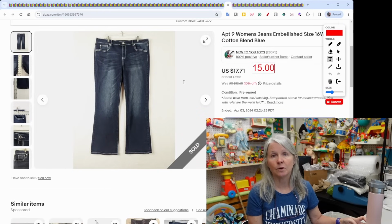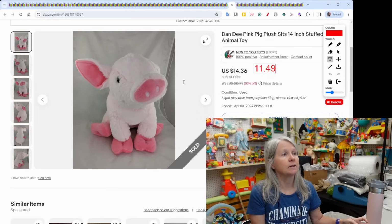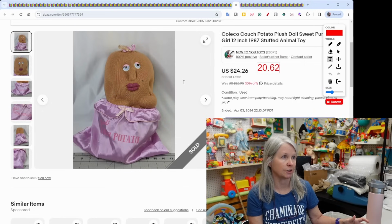Apartment 9 women's jeans, $15. Bread and butter jeans, y'all. Dandy Pink Pig Plush, 14-inch, sold for $11.49. It was an old listing. Picked this up at an estate sale, I think. It says I've had it listed since May of last year.